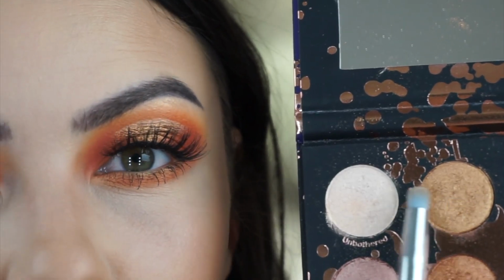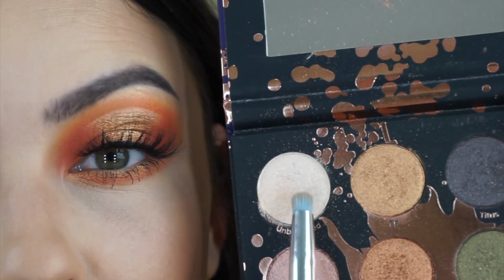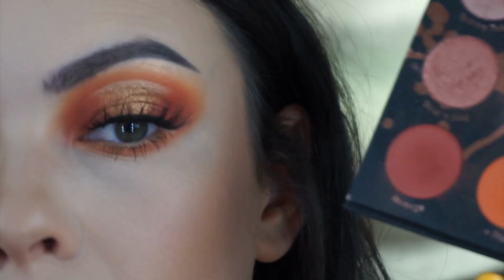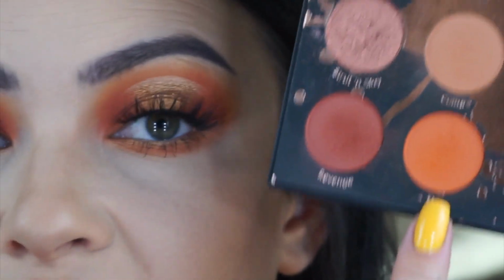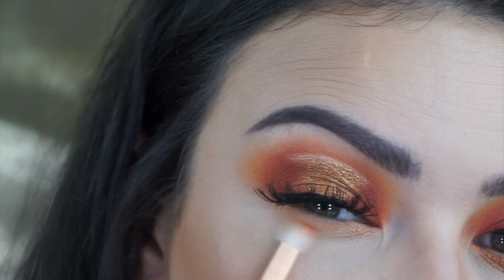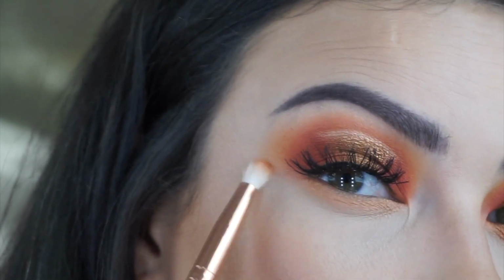On my bottom lash line, I'm going to mix TF and Unbothered. Next, I'm going to use just a little bit of Thick, and then I'm going to go with Revenge. And I'm going to connect all the eyeshadows right here.